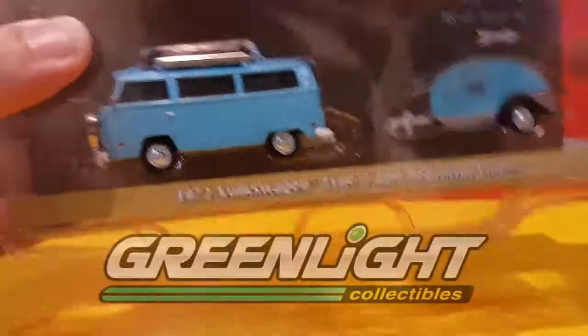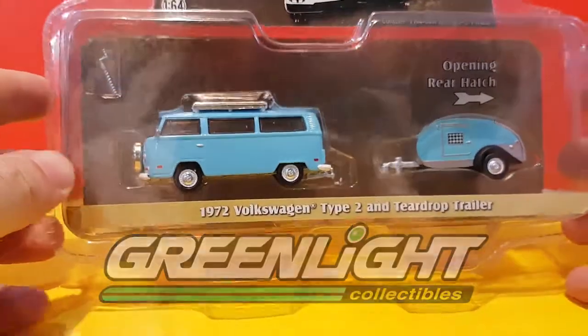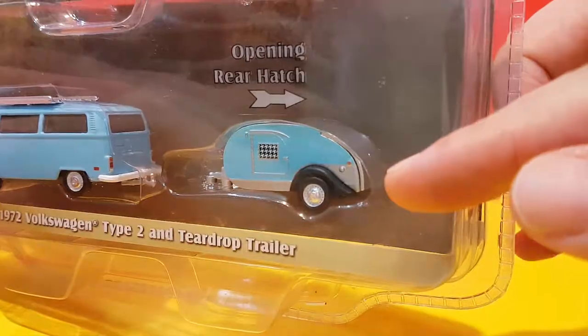To part 2 of this mega haul video. And we had Matchbox and Hot Wheels in the first part, and in the second part we go a little bit more premium, starting with Greenlight and this little thing called the 1972 Volkswagen Type 2 and teardrop trailer with an opening rear hatch apparently here.